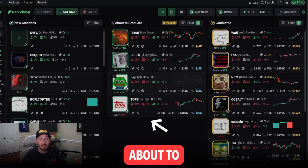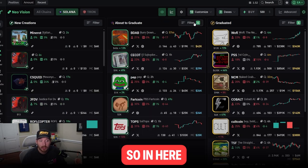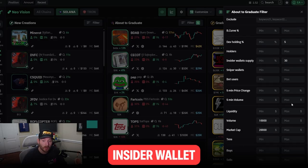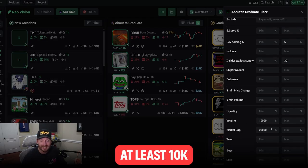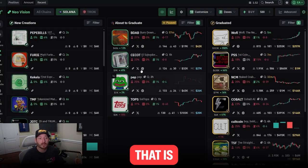So this is where we look for about to graduate. And you can see I only have 4 in my about to graduate tab. So in here, what I can look for is the same idea: dev holding 5%, insider wallets 30% at max, volume at least 10K, market cap at minimum 20K. The reason being, I'm trying to find the token that is still early.